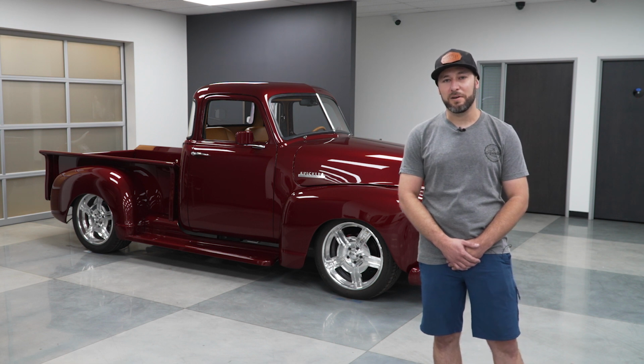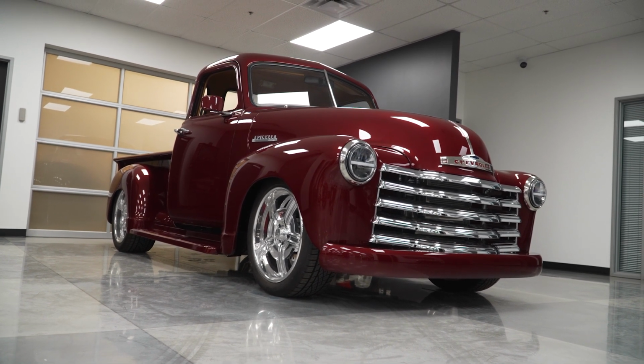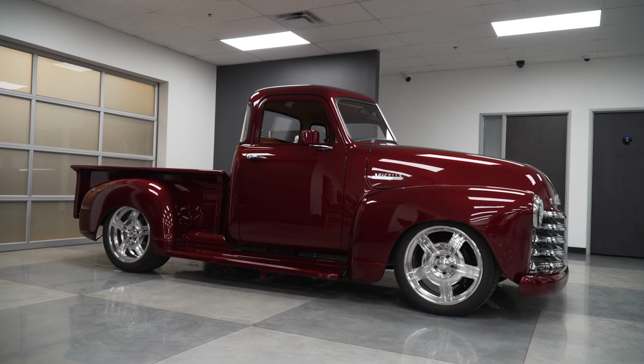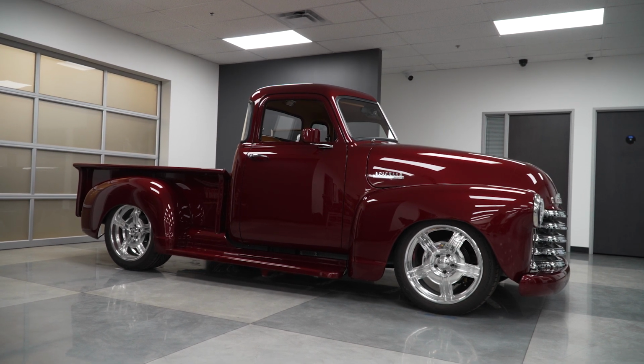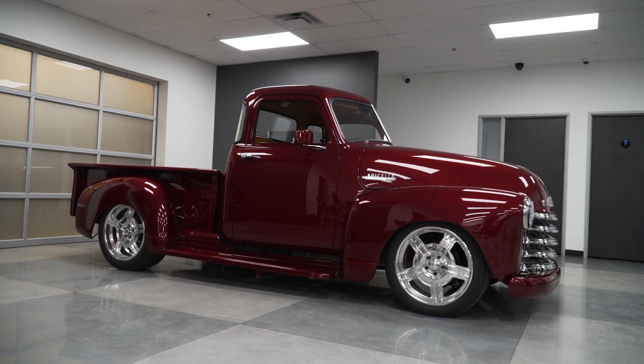They had previously bought one at auction and just wasn't happy, and they commissioned us to build their version of an Ultimate 3100 pickup. The body on this truck started out as a brand new Premier Street Rod sheet metal package. Having an original truck before, he wanted one a little bit nicer, and this saves 70 years of rust and abuse and allows us to build the Ultimate package.